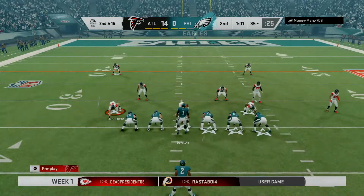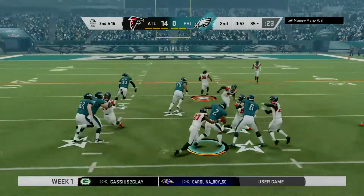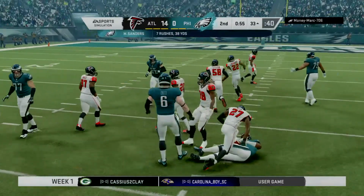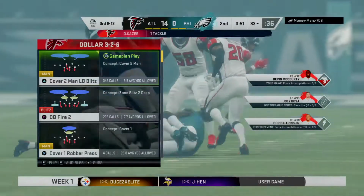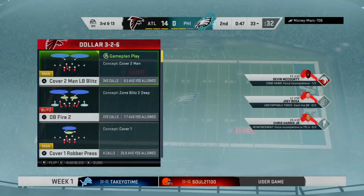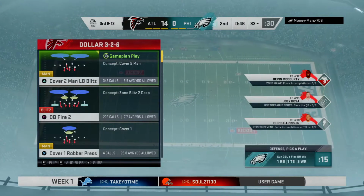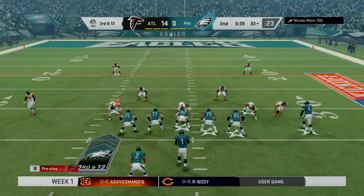Creeping up on a minute to play in this first half. They go back to the ground with Sanders. A minimal gain there on the 8th play of the drive. Whenever we talk about the best strong safeties, one word constantly comes up, and that's instincts. Being able to diagnose run or pass and make the appropriate moves. He crashed down hard there. He was ready for that running play.